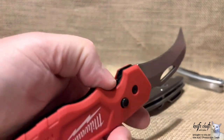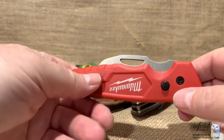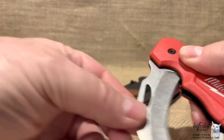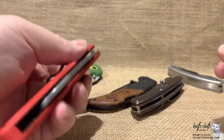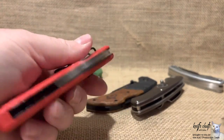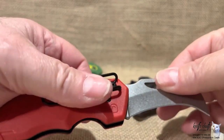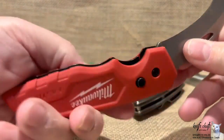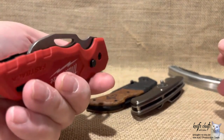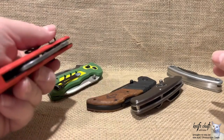Now, it has a liner lock to keep it open. But that lock, the button is what releases it. You could, in theory, I guess, well, I can't imagine doing it. Yeah. There's no easy way to do it one-handed like this. You can do that, obviously. But the reason it's called a fastback is because with a flick of a wrist, once you have that button pushed down, you can just flip this blade open.